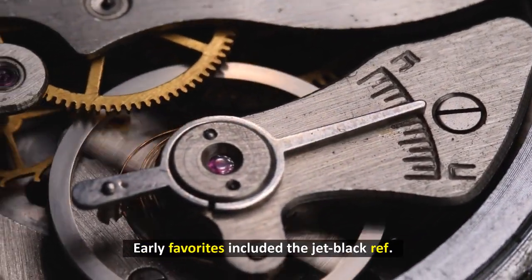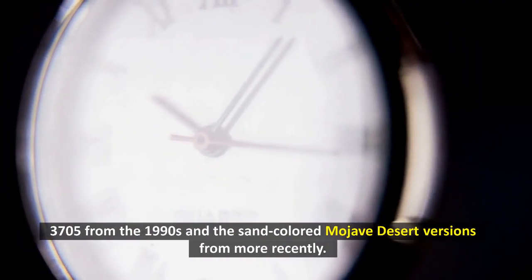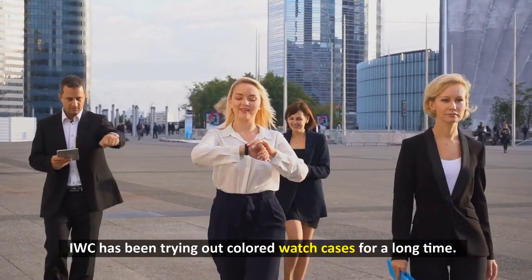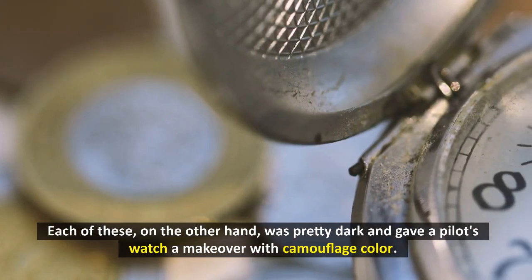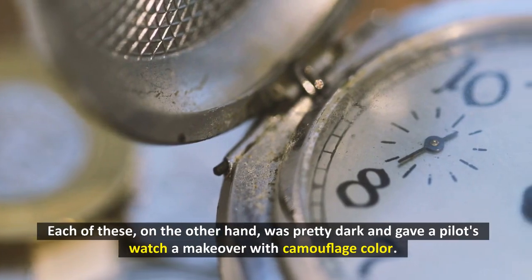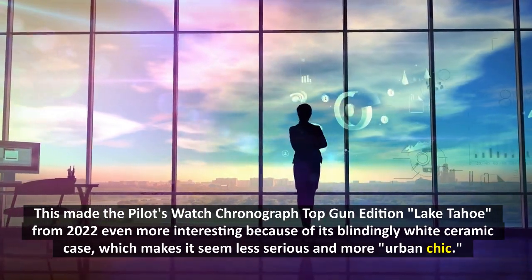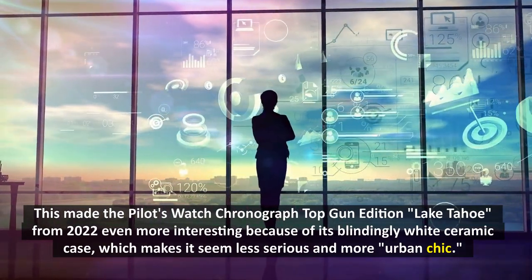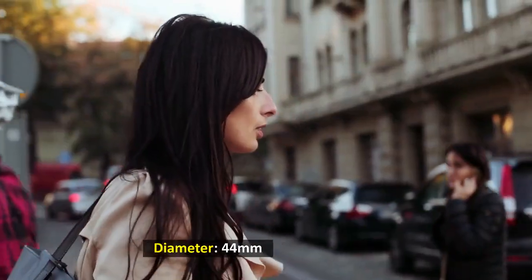Early favorites included the Jet Black Ref. 3705 from the 1990s and the sand-colored Mojave Desert versions from more recently. IWC has been trying out colored watch cases for a long time. Each of these, on the other hand, was pretty dark and gave a pilot's watch a makeover with camouflage color. This made the Pilot's Watch Chronograph Top Gun Edition, Lake Tahoe, from 2022 even more interesting because of its blindingly white ceramic case, which makes it seem less serious and more urban chic.